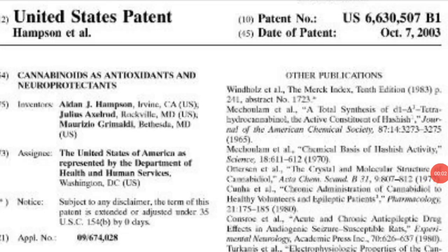Alright, so what I got you looking at right now is the federal patent on marijuana. The patent number is 6630507. We take those last three digits and just say it's the 507 patent. The title of the patent is Cannabinoids as Antioxidants and Neuroprotectants. It was invented by employees of the Department of Health and Human Services listed there.